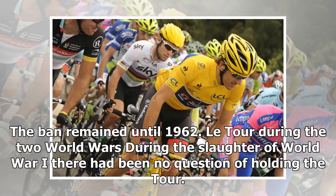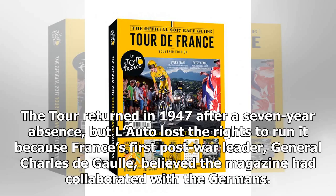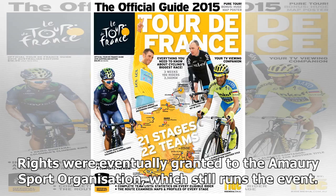Le Tour during the two world wars. During the slaughter of World War I, there had been no question of holding the Tour. In World War II, the occupying Germans were keen that things continued as normal, but L'Auto refused requests to hold the Tour. The Tour returned in 1947 after a 7-year absence, but L'Auto lost the rights to run it because France's first post-war leader, General Charles de Gaulle, believed the magazine had collaborated with the Germans. Rights were eventually granted to the Amaury Sport Organisation, which still runs the event.